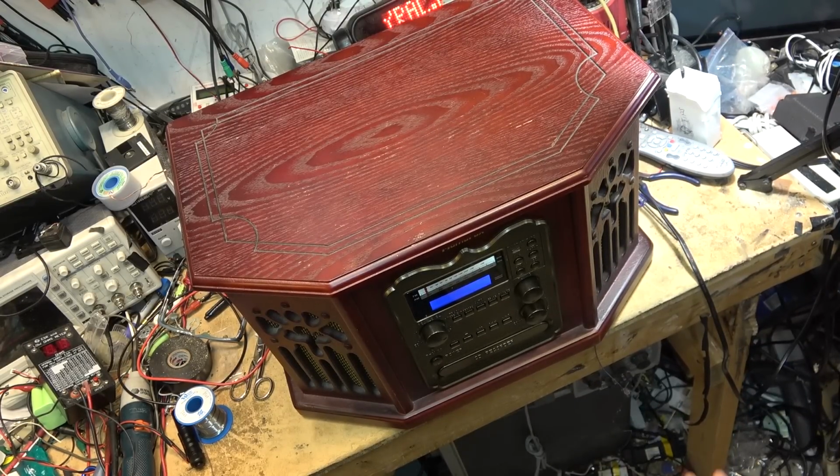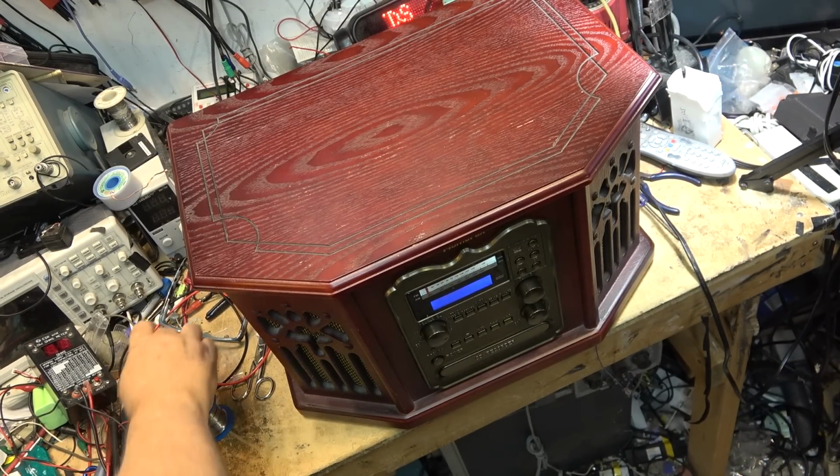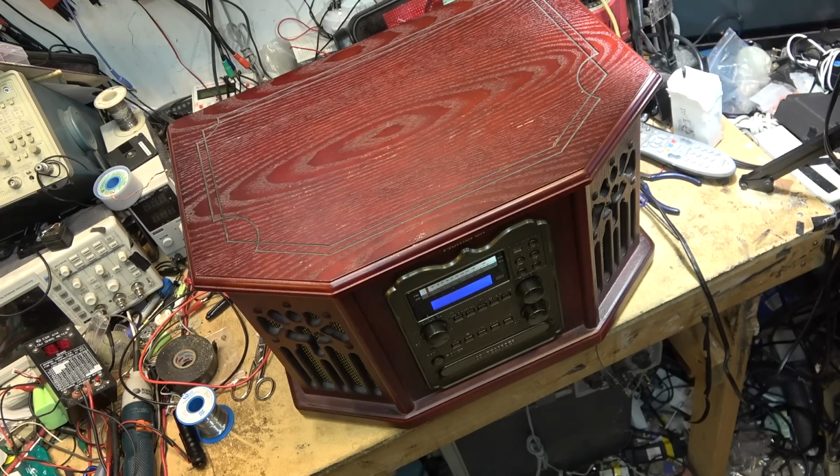Okay, I know what you guys are thinking. This thing's a piece of crap, right? It's a Memorex. My phone is farting at me. I have to check the messages to see what the messages are coming in. Nothing important.